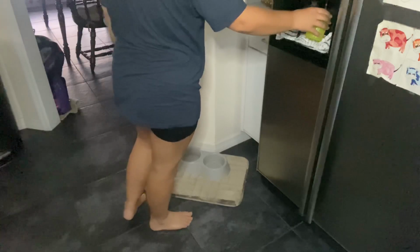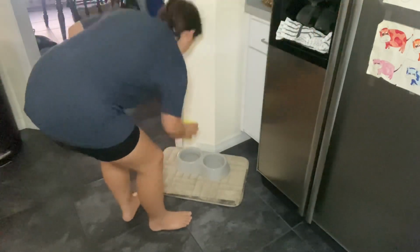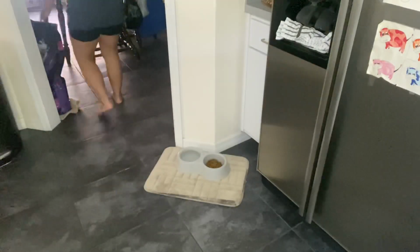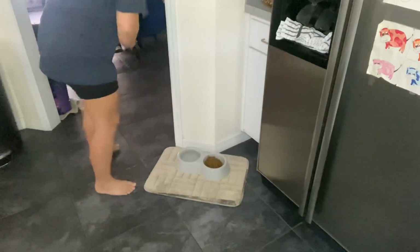Next step of the day is to make sure that the dog is taken care of. So right now I'm filling up her water bowl, and I'm also filling up her food bowl. She gets 2 cups of water and 2 scoops of food in the morning. During the day she gets more water, and then she gets 2 scoops at night.